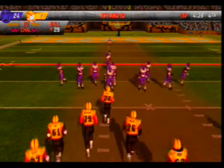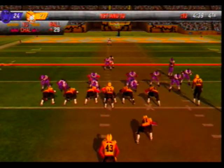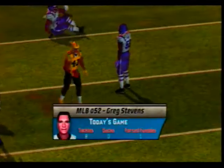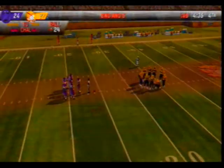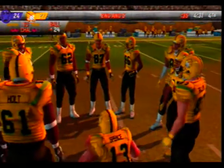Ball on the 29-yard line. Hold the look. Hand it off. Stevens comes up to make the play. They've done a good job moving the ball on the ground. And you can give most of the credit to that big offensive line. They've controlled the line of scrimmage from the very start.